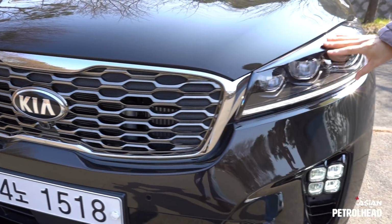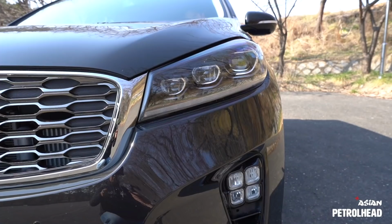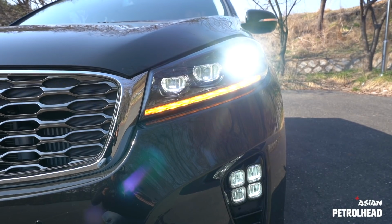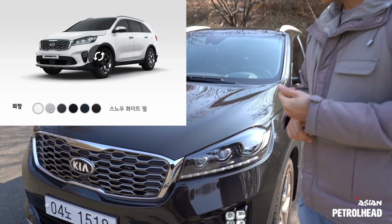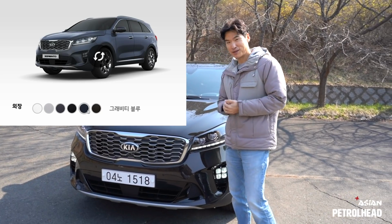And on each side is a full LED system with bifunctional LED DRL and turn signal, and LED fog lamp, and lower trims are equipped with projection type headlamp and fog lamp. And you can choose between six different exterior colors, and our tester has rich espresso.